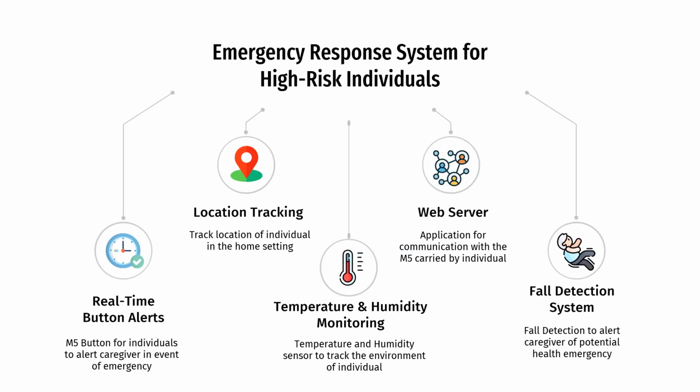So I'll now talk about what our project is about. Basically our project is about creating a smart home system for high-risk individuals to enhance their health safety at home. Some of the features that support the mission are real-time button alerts and a fire button for individuals to alert the caregiver in the event of an emergency. Location tracking to track the location of the individual in the home setting itself. Next is the temperature and humidity monitoring system, to monitor and track the environment of the individual.